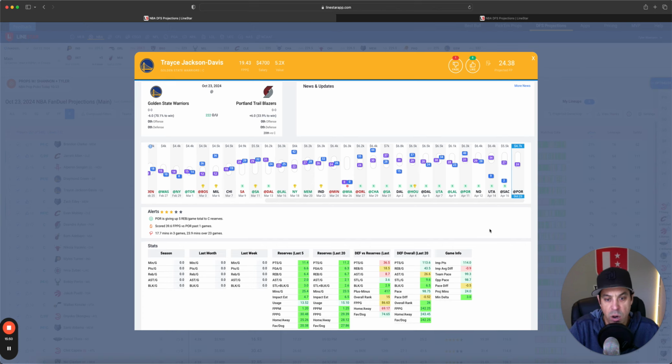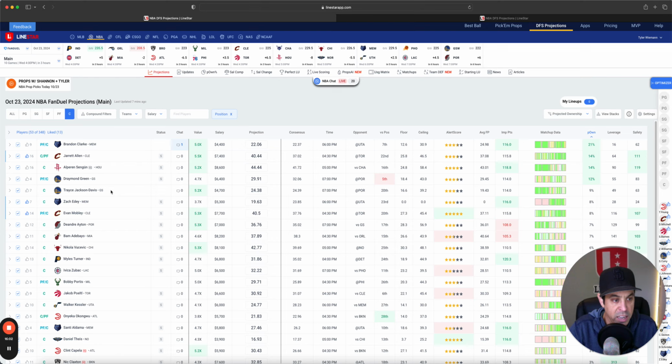1.25 fantasy per minute over the last 20 games, averaging 23.4 minutes. So that's pretty much what we have. And at 4.7K, he's definitely of interest.